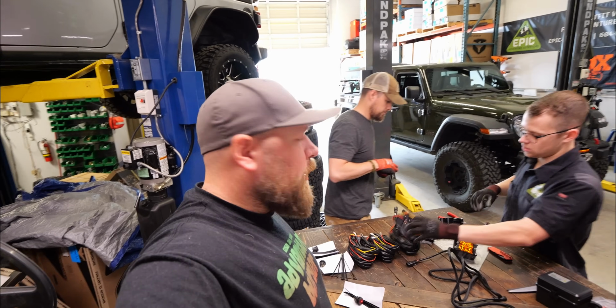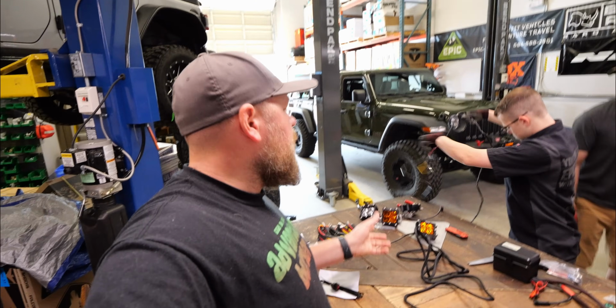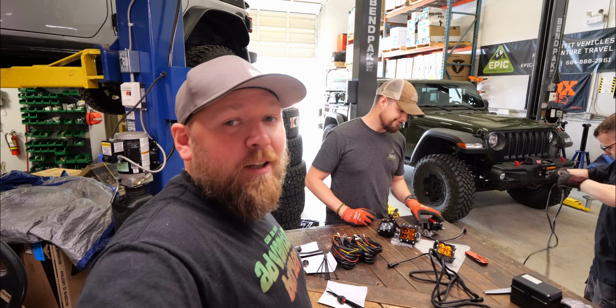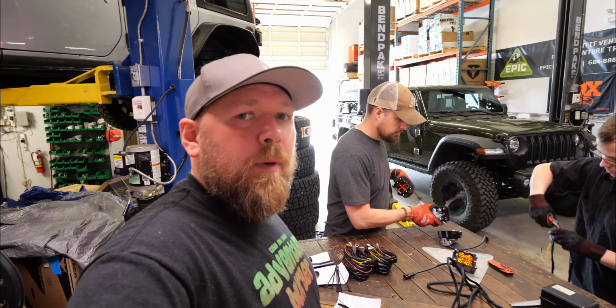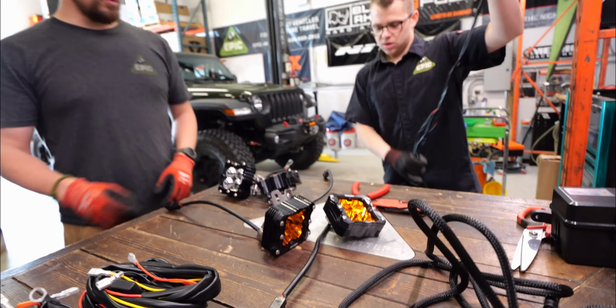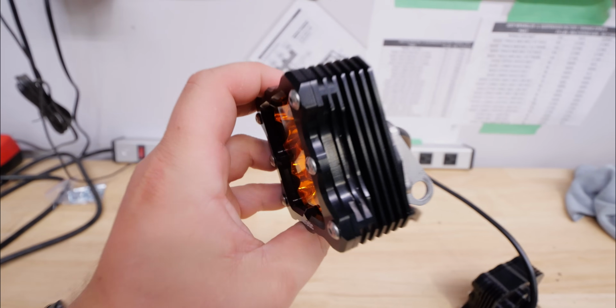Alright guys, we brought everything over to Epic Adventure Outfitters where Landon and Matt are working on doing some wiring because I suck at wiring and they do not suck at wiring. So we're going to get the rest of the lights mounted up, wired up, and then we'll be ready to go to Overland Expo. Look at these lights. Super nice.